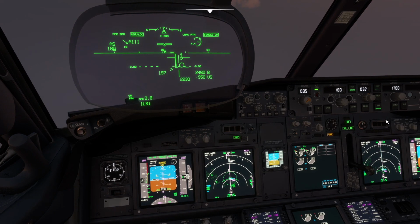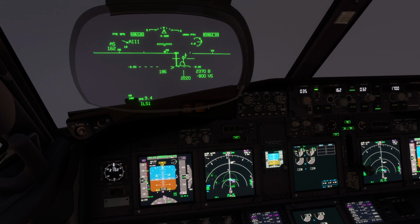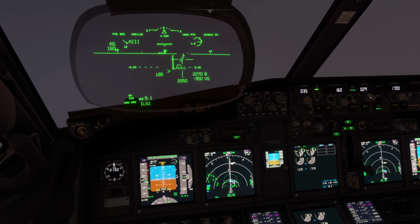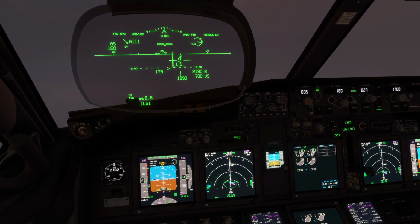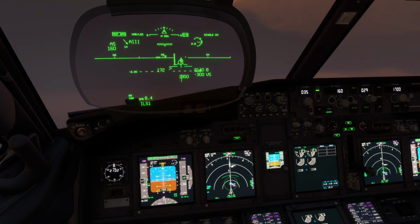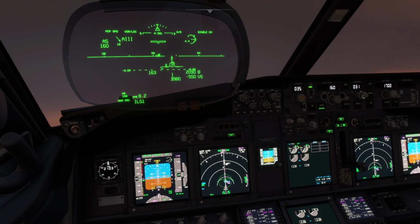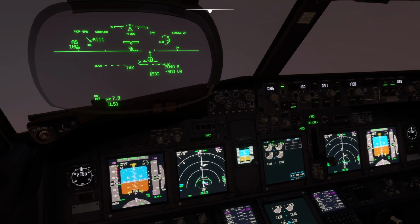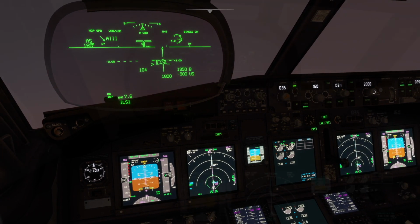Once the final approach fix is our next point, we select approach mode. We can now set the missed approach altitude on the MCP.